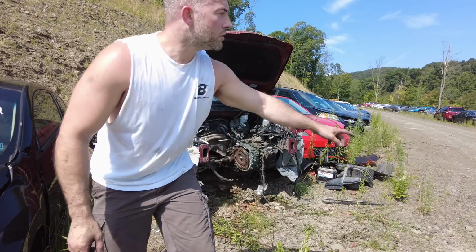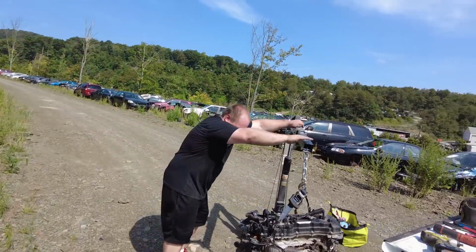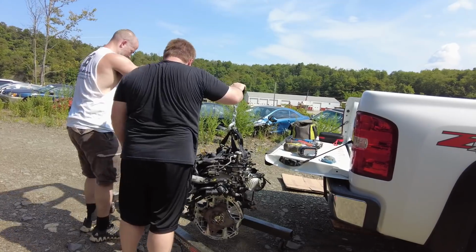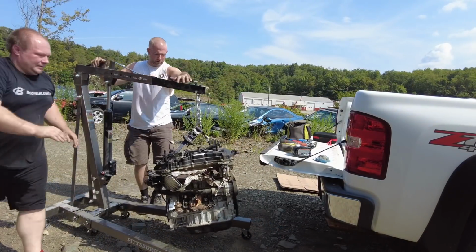He's about to tip my stand over. He's trying to manhandle it on his own. Quit kicking my hoist. It didn't do anything to you. Yeah, it did. That wheel's better over here.